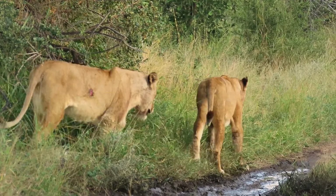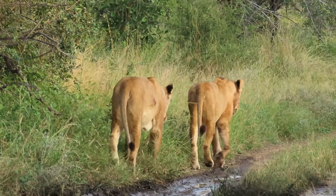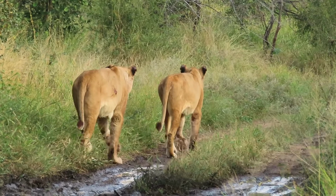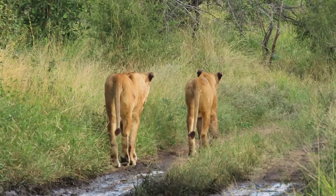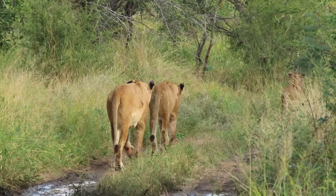Look how they carefully walk on the left-hand side where the grass cover is to avoid the mud. So even though they've just rolled around in a dead animal, they're trying to avoid getting mud on their feet. Typical cats.